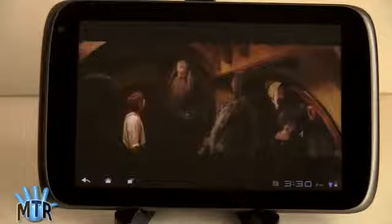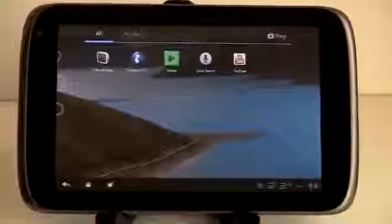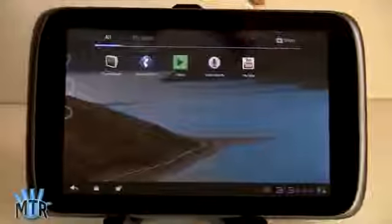And the frame rates are fine, and the lip sync's good. So definitely nice as a portable video player. This is a locally stored MPEG-4 trailer that we're playing right now. And we've got the YouTube player on board as well. We'll check that out for some streaming stuff.